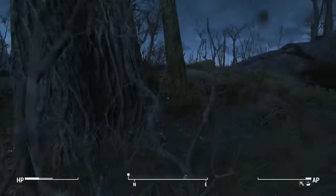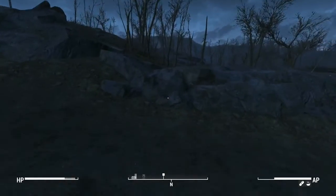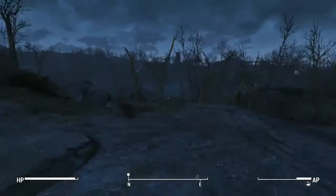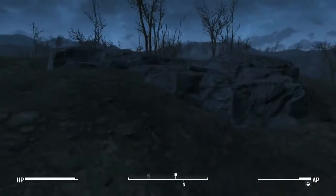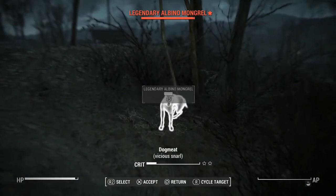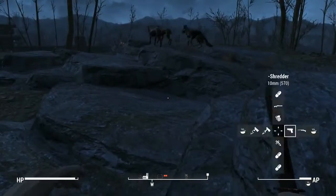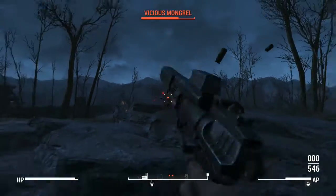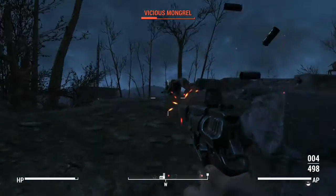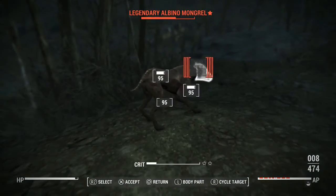Oh, this game is so mean. Just chug some water. I don't fucking care about loot. I just want to finish. Just let me finish for once. All right. Dogs. Ooh, legendary. Out of AP. Get away. Yeah, get shredded. Shred. Yeah, bitch. Nope. Don't know nothing.